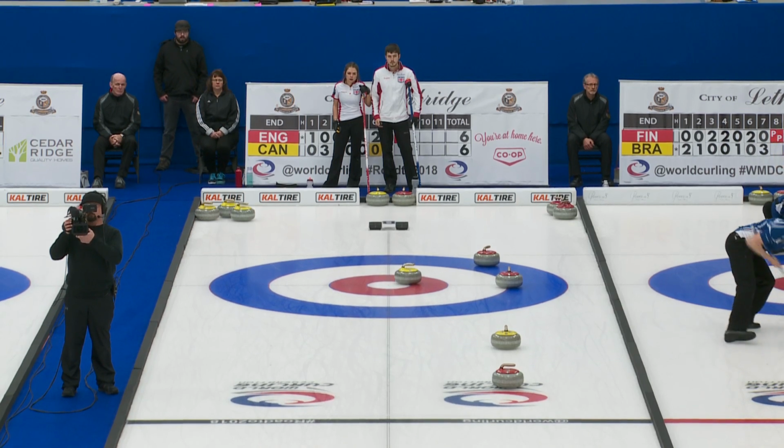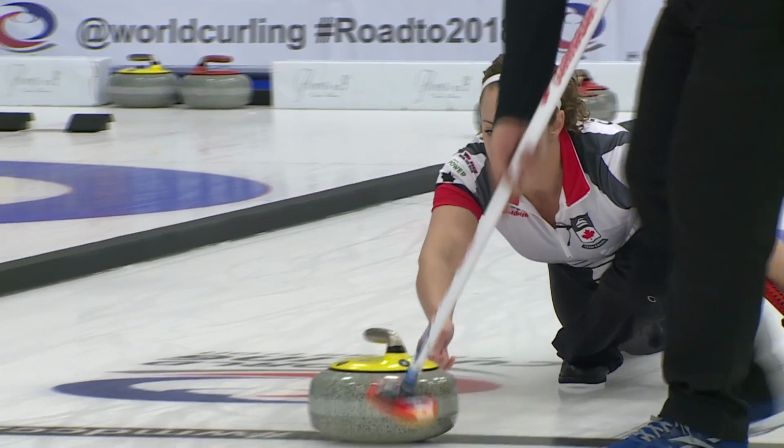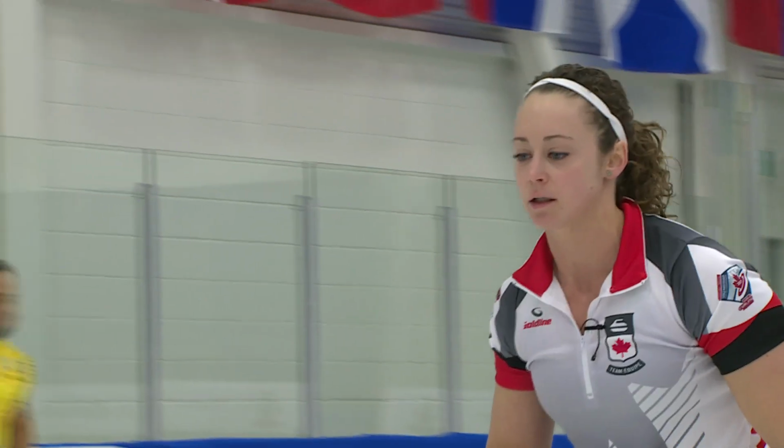Big shot here for Team Canada. Like they mentioned, she's thrown this line many times, so it shouldn't be too much of a problem. Keep it out there, Reed. Okay, let's go. Sounds a little tight right here.